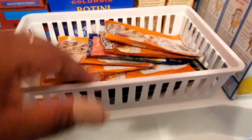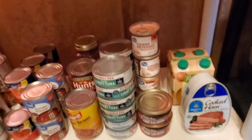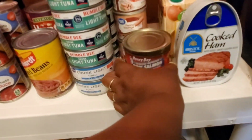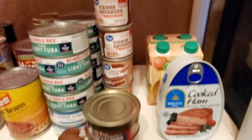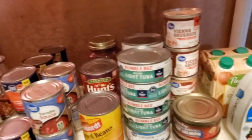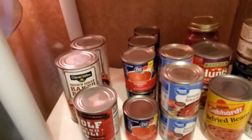But I do like to keep a couple of those packaged just in case one of the kids wants to fix something if they come by or whatever. On this shelf, I have all of what I call my canned meat. Vienna sausages right there. I have some canned salmon. I have some tuna. One little can of refried beans and canned tomato sauce.